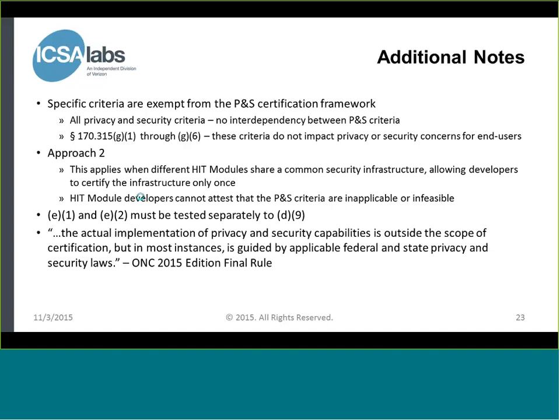They have specifically stated that developers will not be able to attest that any of the privacy and security criteria are inapplicable or infeasible. The expectation is if you're testing against one of the relevant criteria, you must do the relevant privacy and security criteria that are associated with it. E1 and E2 must be tested separately to D9. So despite what I just said about certifying the infrastructure only once, the trusted connection portion of E1 and E2 must be tested and demonstrated separately. So you'll need to show a trusted connection for view, download, transmit, and a trusted connection for secure messaging.